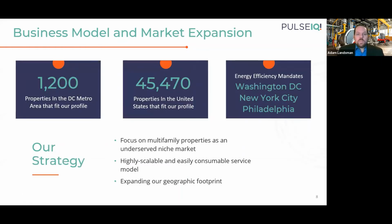So in terms of our business model, we have a highly scalable solution, and it's designed to be cash flow positive for our clients. We have a low upfront cost to deploy, and we provide verifiable cost savings, which from our experience are typically about twice the amount of our monthly service fee. And we help clients capture utility incentives, which are really just icing on the cake.